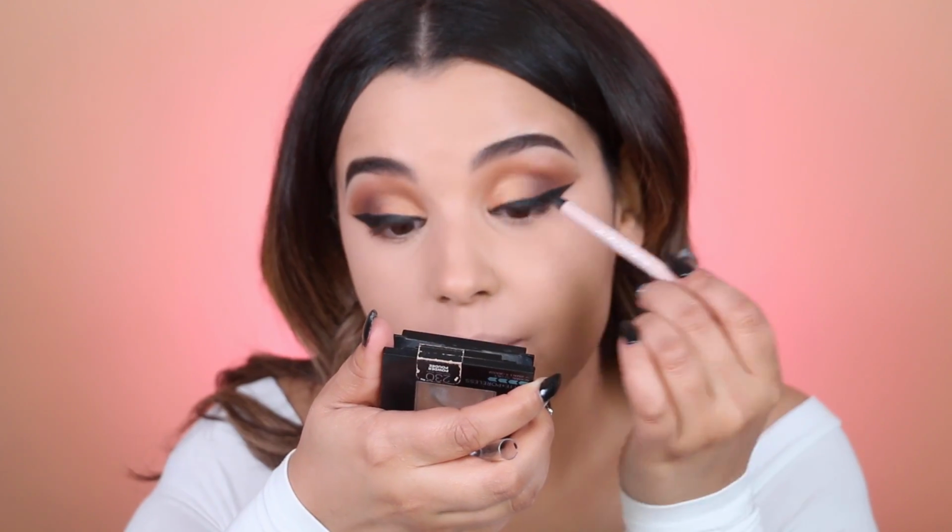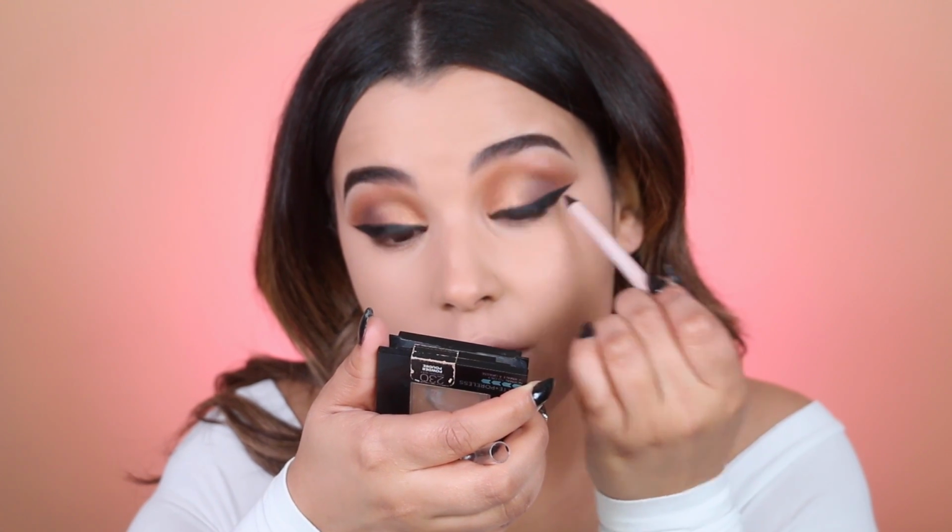We have two crayon eyeliners in the GIGI X Maybelline collection, but I want to say that these are the same Maybelline liners just repackaged, so it's not a new formula or anything like that. I'm going to take the one in black and I'm actually going to use this to tightline, so that way I can create the illusion of thicker, fuller lashes.